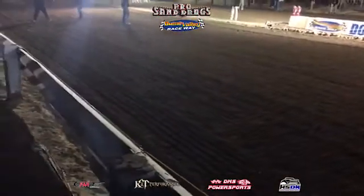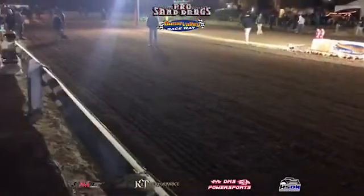Winner's in the right lane. Looks like James had some issues getting off the line. I think it's his first race in that buggy, so he's just getting dialed in.